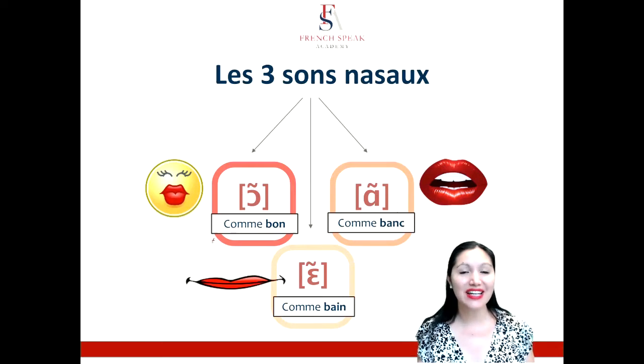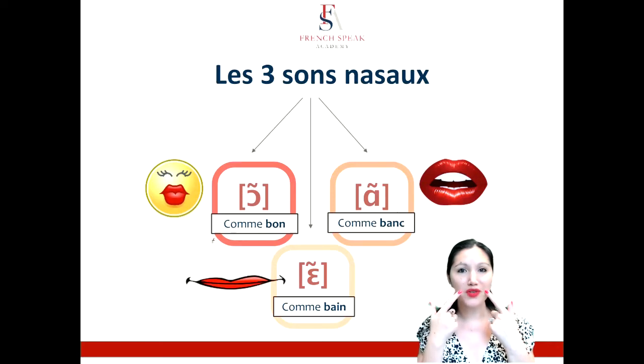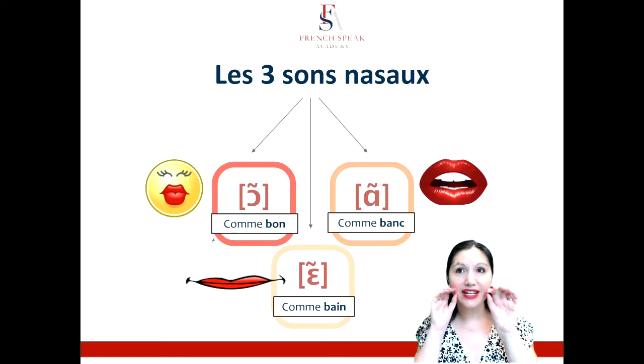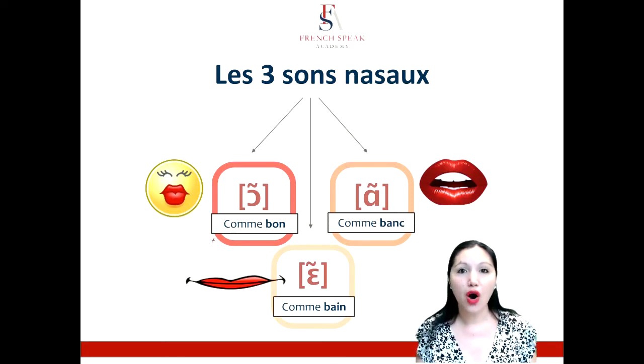So my mouth is looking like I'm blowing a kiss or drinking out of a very small straw. And that's the lip movement you want to get the most accurate sound. You can practice with the word bon, which means good. If you change the lip movement, still with a nasal sound, and you change it to a bit of a forced smile, our second one, you'll get un. So after B, it'll give you bain, which now means bath, something completely different, only by changing the lip movement. Bon, bain.